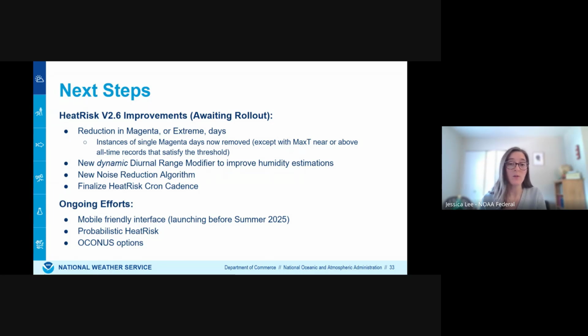And finally, we adjusted the cadence of the cron used to send the HeatRisk grids to NDFD to run 4 times a day to capture situations when an office doesn't or forgets to publish and send the new HeatRisk grids upon editing the max and min T grids. More details on the version 2.6 changes will be included in an upcoming national heat webinar planned for early April, so keep an eye out for more information on that.